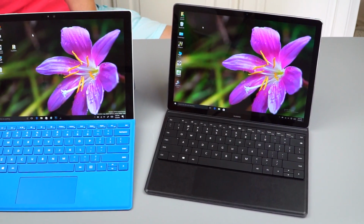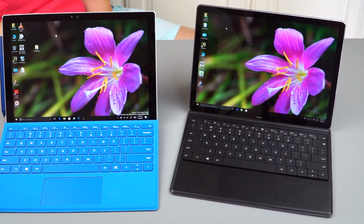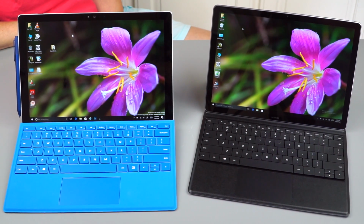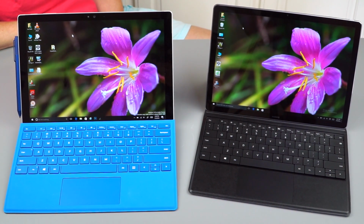Before we get into differences in horsepower, performance, potentially, if you go for the higher-end Surface Pro 4s, let's talk about the fundamental design difference. Though these are both Windows 10 12-inch tablets, well, technically 12.3 inches for Surface Pro 4 versus 12 inches for the MateBook, they use very different designs.